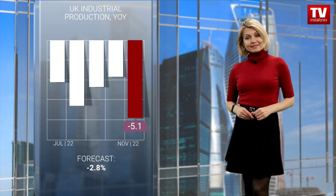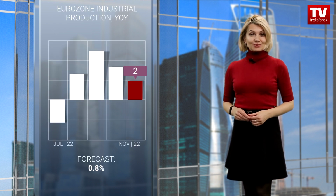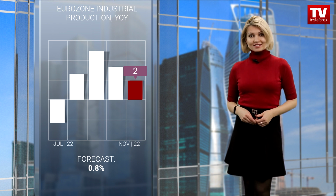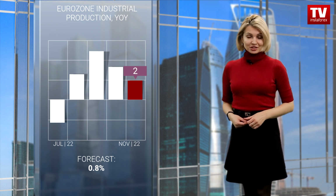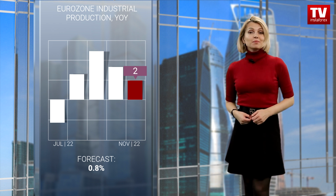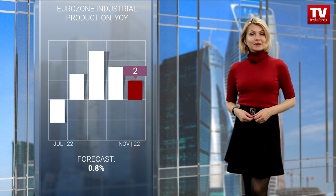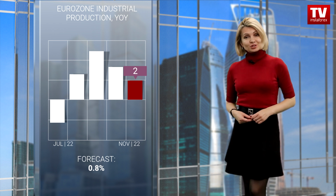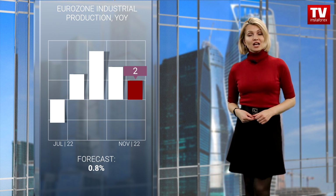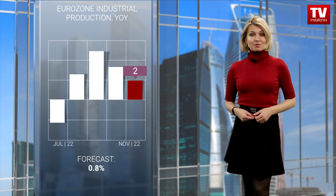For comparison, in December, the figure amounted to -2.4%. In the euro area, the situation is somewhat better. The indicator rose again, showing a relatively strong increase of 2%. In the previous months, it climbed by 3.4%, so there are also signs of a slowdown. However, the figure turned out to be significantly better than the forecast of 0.8%. For this reason, the euro maintained its rise.